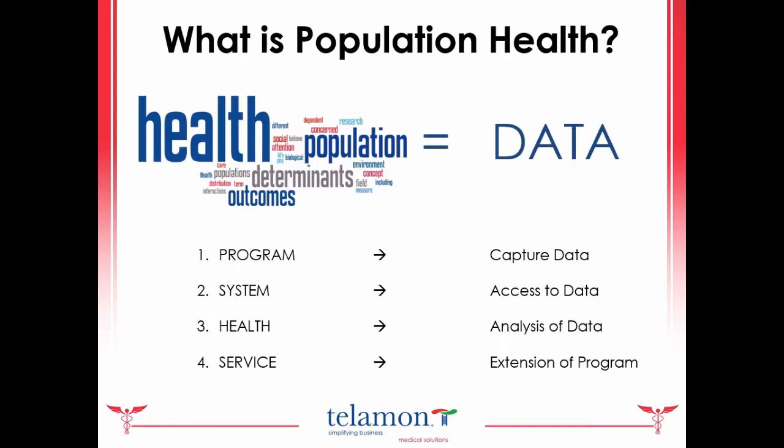When we look at the health aspect of it, we're really talking about health status and analysis of that data to understand a balance sheet capture in time of what that program is really resulting in based upon the inputs, the individuals, the patients, the community members, whomever it is that you are measuring as part of the program. And then finally, we look at it as how do we take data to better the overall service. The service in the form of how do we extend this program?